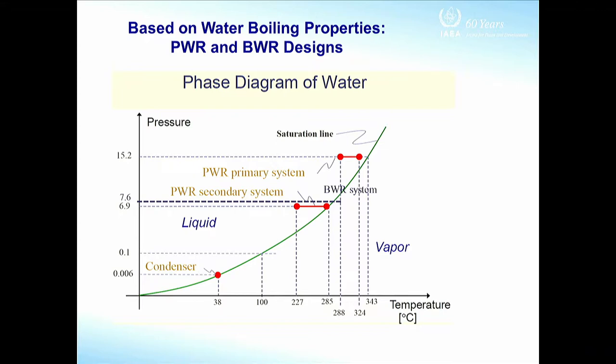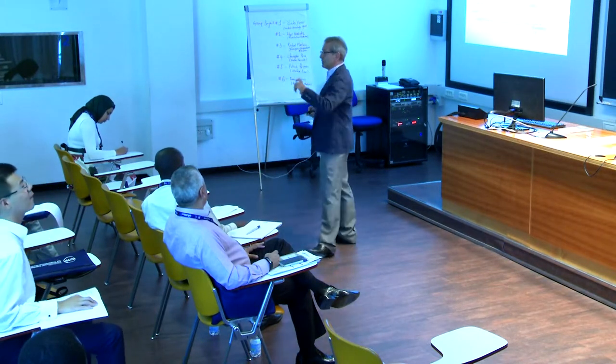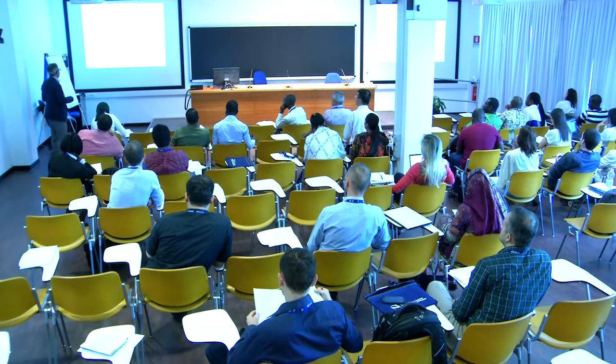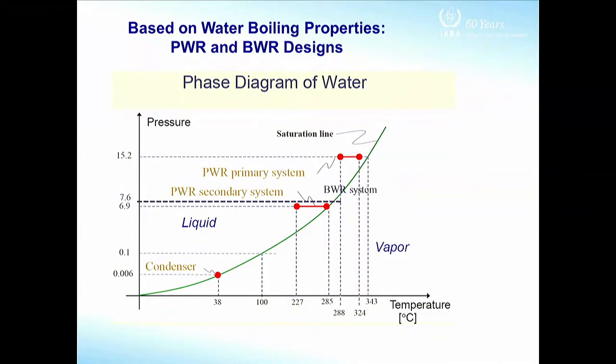So you know very well, I hope, that Carnot is not someone unknown even in this context, that the efficiency of the system is the difference between the enthalpy at high temperature and what I do at the level of the condenser. Okay, so since this jump is similar for the secondary loop of a PWR and for the BWR, as a consequence, also the efficiency of the system is very similar between a PWR and BWR, and in particular is in the order of 30-33%.